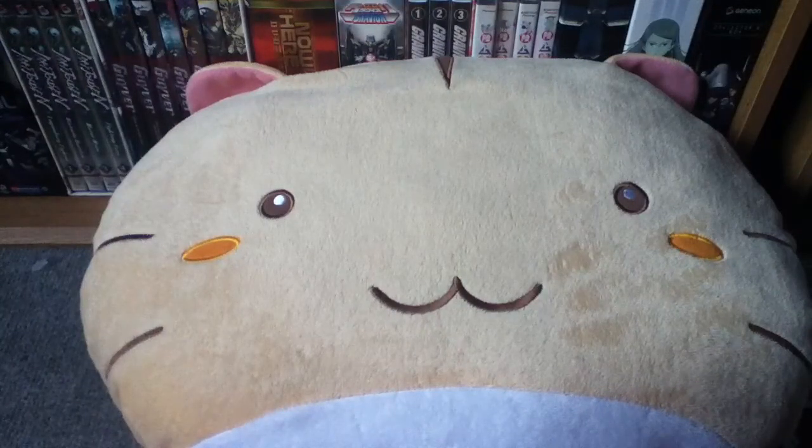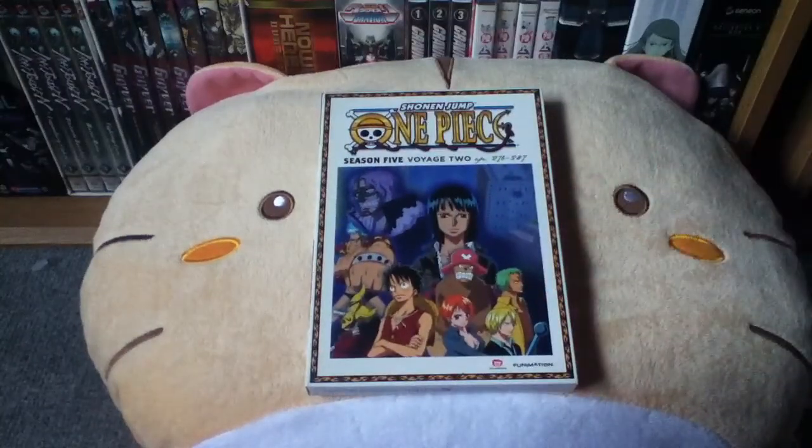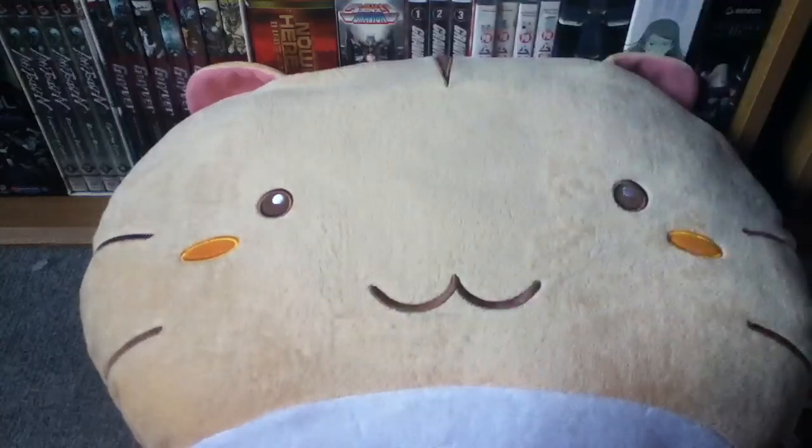This I actually had last time and I forgot to show. This is One Piece Season 5 Voyage 2. It's just another voyage of One Piece. This continues Enies Lobby, and it will have the speech. I'm pretty sure Robin's famous words will be in this one, which is cool. Enies Lobby, as I've already said, is my favourite arc. I actually haven't started the English version of Enies Lobby yet, but I have plans to, so it should be cool. So yeah, that's that.